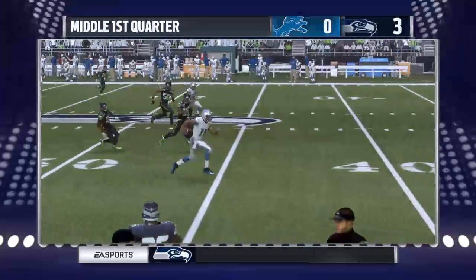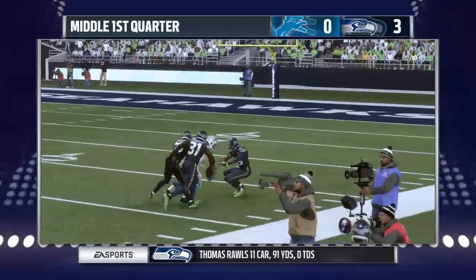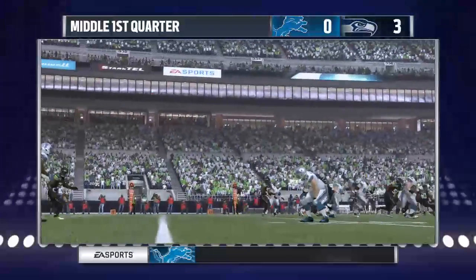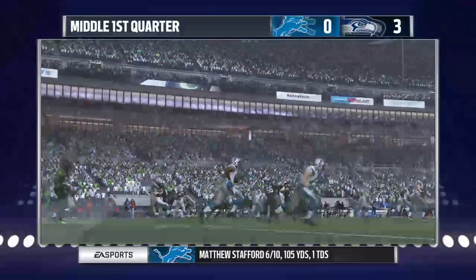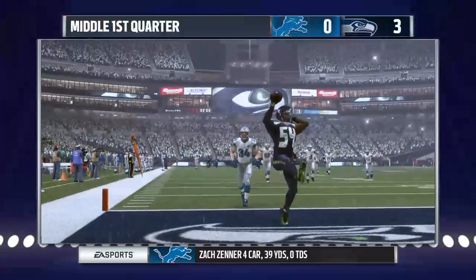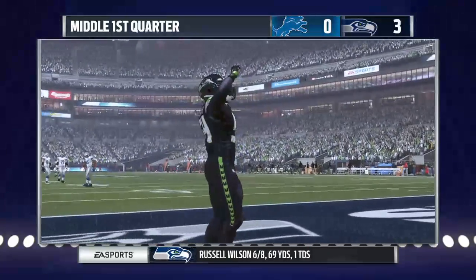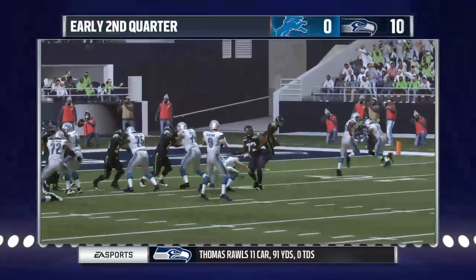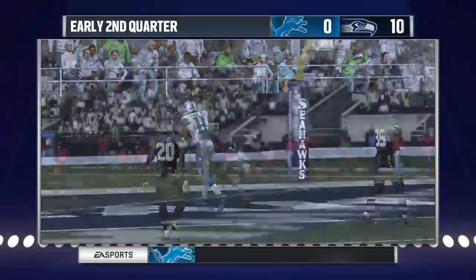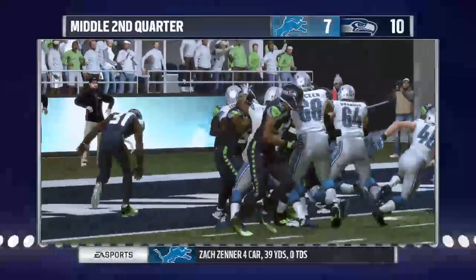Lions with the football midway through the first. Jones is able to make the catch in traffic, and he'll end up picking up 53 yards on the play. Continuing on the drive, the hurry throw would be picked off. Seahawks will end up returning it for a TD, which takes the lead to 10. Lions line up at the 8. The former Georgia Bulldog, Matt Stafford, squeezing the pass in here. And he caps off the 6-play drive with the score. Lions now down by just 3.